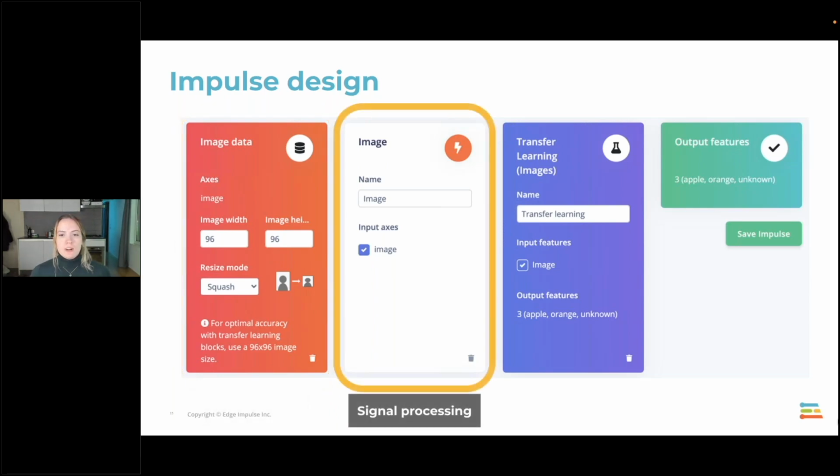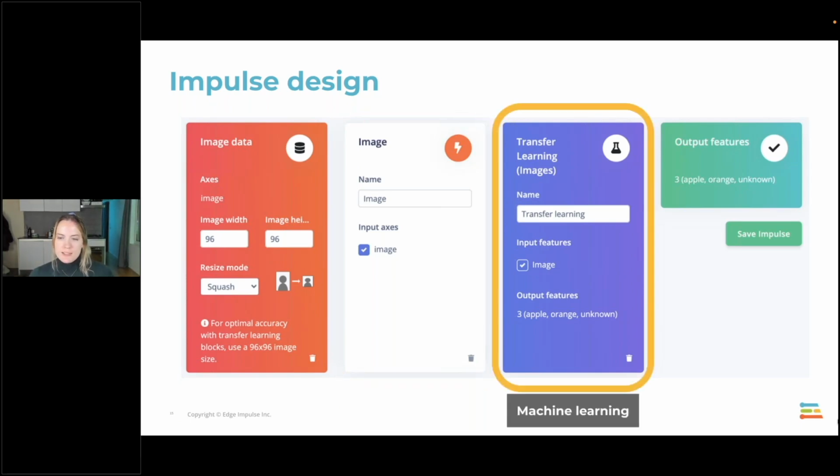Our next block is our digital signal processing block. This takes those raw images and transforms them again to either be black and white or color, or you can do any other signal processing you want on these images there as well. And then based on the extracted features that we get from the signal processing block, based on the most important pixels of each image, essentially, we send these to our machine learning algorithm. And this is our transfer learning block, which is based on TensorFlow and Keras in the Edge Impulse Studio.